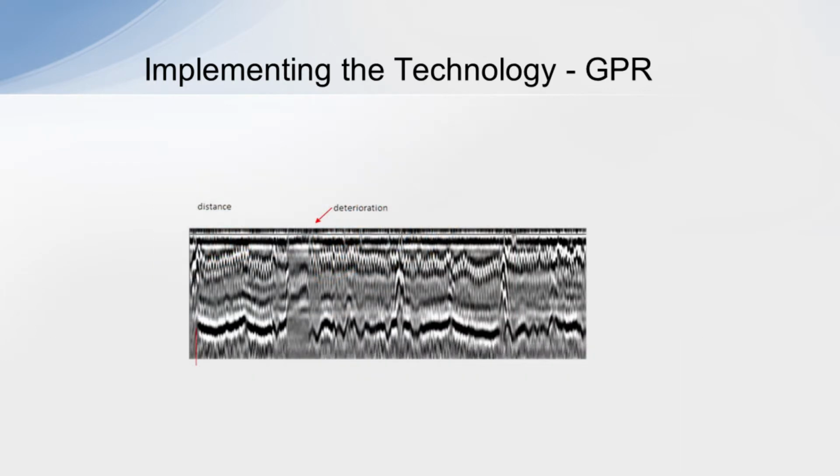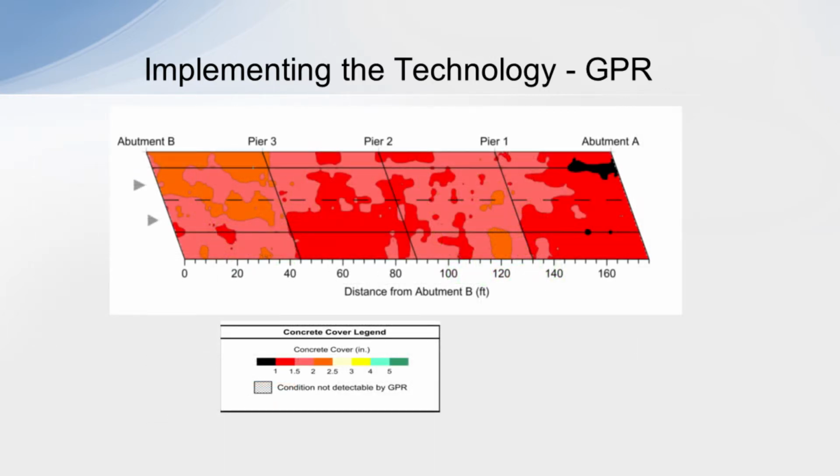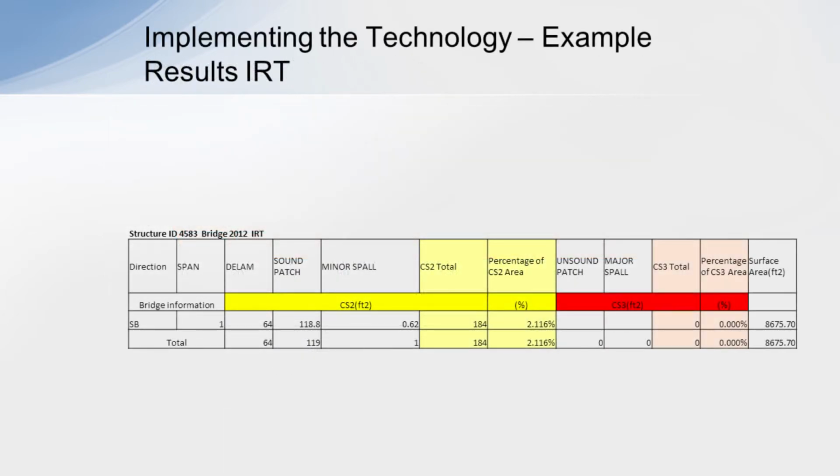This is just a graph showing, I guess you'd call it, the raw data from the GPR scan. And then this is one of the maps that provided information about the quality of the concrete. You can see we go from green to red with crosshatch showing patching areas. Also, we required cover depths for the reinforcing steel as part of the GPR scan. So then this is just the results of how some of the data was presented to us.